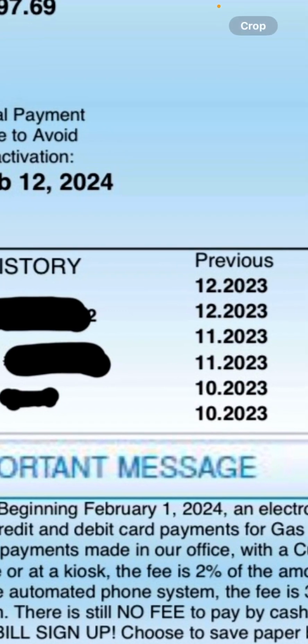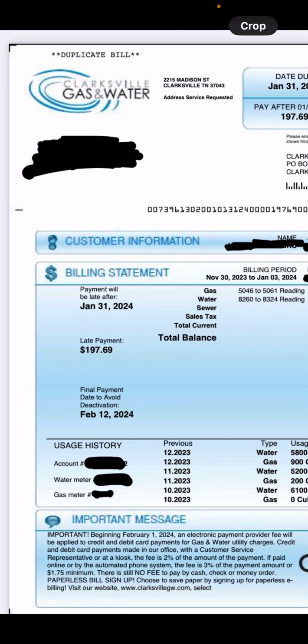But keep in mind also, on February 1st, 2024, real soon here, they're going to add a service fee if you're paying electronically.